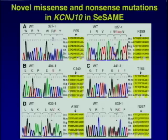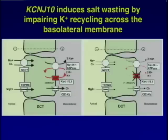And KCNJ10 was previously known to be expressed on the basolateral surface of the distal convoluted tubule of the nephron, and is also expressed in astrocytes in the brain. And we think the mechanism by which these mutations impart the diverse clinical features goes as follows. In the kidney, it turns out that the distal convoluted tubule on a per cell basis is the most active cell in salt reabsorption. And as a consequence, the whole process is driven by the sodium pump, extruding sodium and bringing in potassium.